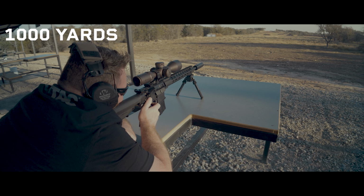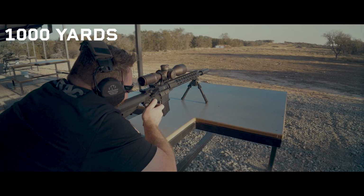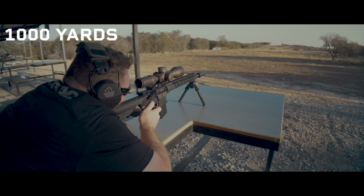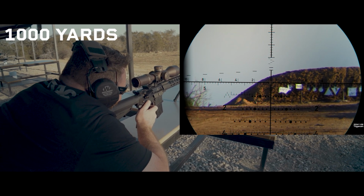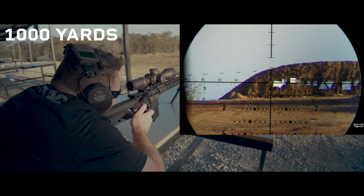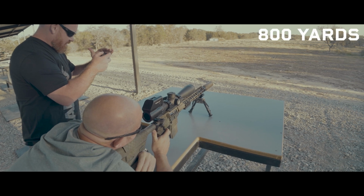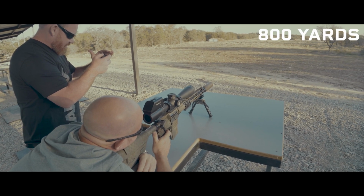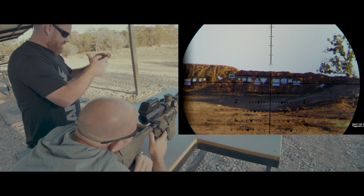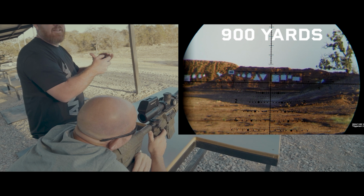I see. Don't shoot that deer. There's 2 deer running across at 600. Impact. Try the stag off to the left. All right, here we go. Oh, just missed it. Yeah. Impact. Heard it.